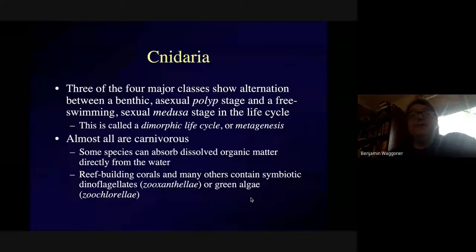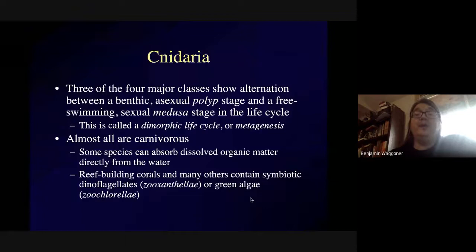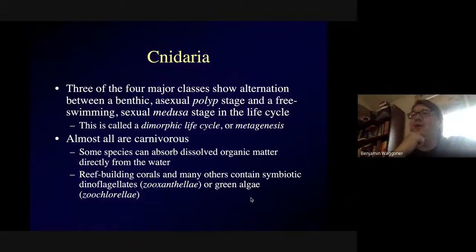Three of the four major cnidarian classes show an alternation between an asexual and a sexual stage. You get this kind of alternation of generations in lots of different animals, a surprisingly large number. The ultimate reason for why may be that sexual reproduction has the advantage of you generate genetic diversity and you repair DNA damage in your offspring if you can reproduce sexually. The advantage of asexual reproduction is it happens a lot faster. You don't have to waste any time finding a mate. You just decide you want offspring and poof, there they are.